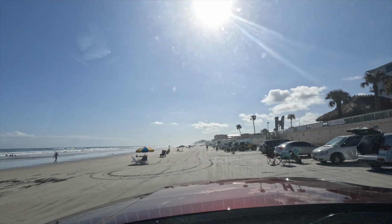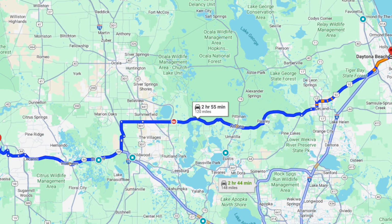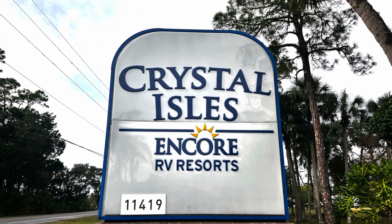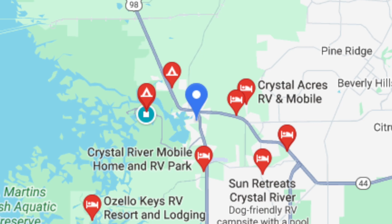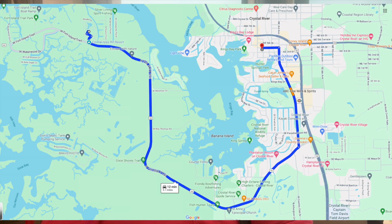After Thanksgiving, I drove straight to Florida, where my first stop was driving down Daytona Beach. The following week, I drove to the West Coast to stay at Encore's Crystal Isles Resort to see the manatees. There are over a dozen RV campgrounds near Three Sister Springs. The closest spring to the resort, though, was Three Sister Springs, just a couple miles away.